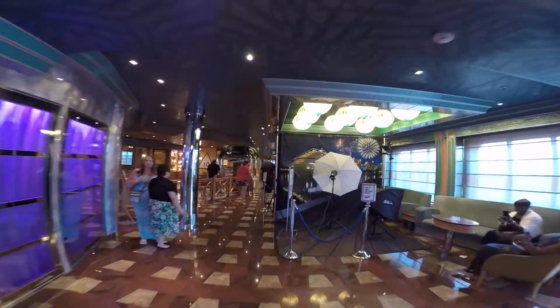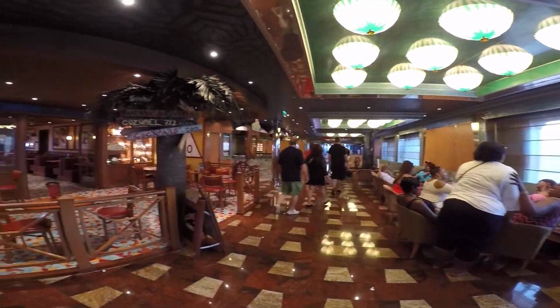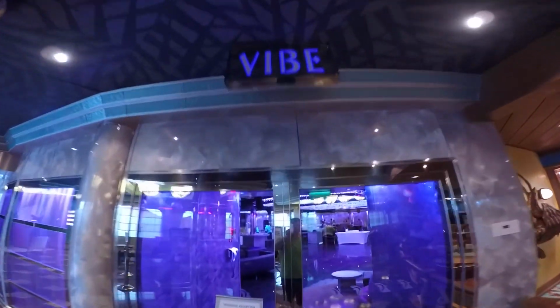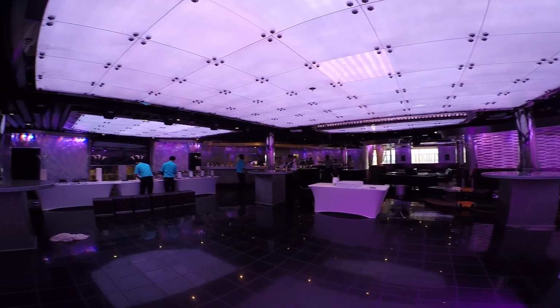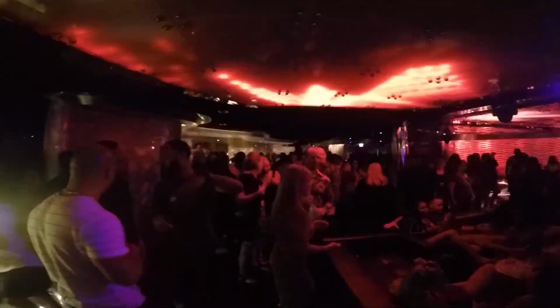And so we're going to continue walking toward the front of the ship, and over here to the left is the Red Frog Rum Bar. And straight ahead here is the Vibe. This is the nightclub. And here at the Vibe, I'm going to tell you, it got busy. People were shaking it, getting their groove on, having a good time. Yeah, you can see that there are a lot of people and it gets busy.